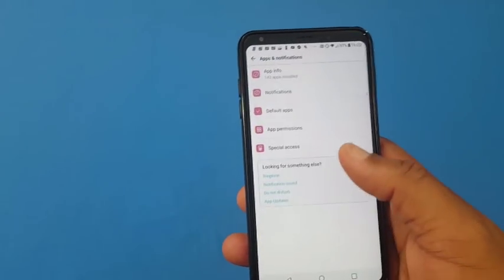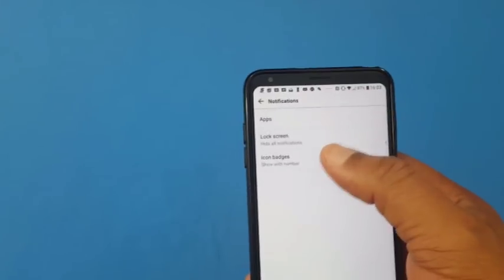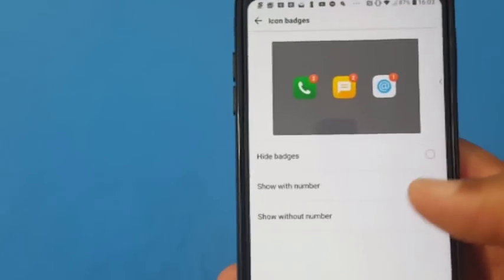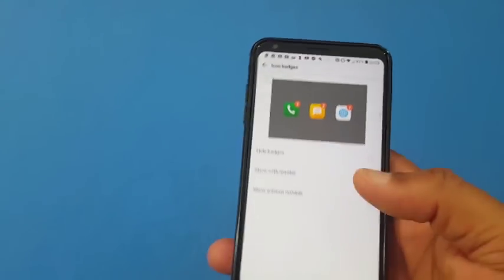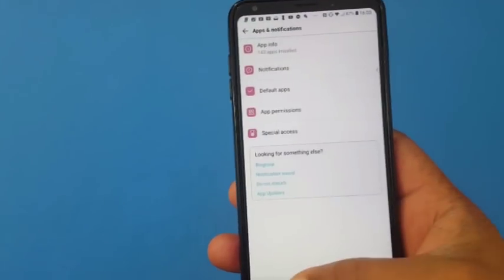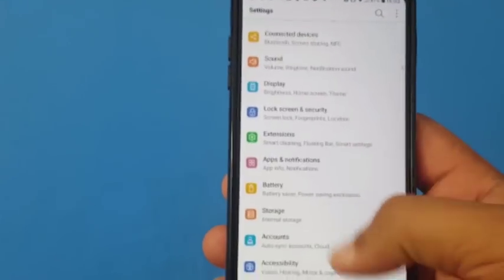Apps and notifications, that's where you can determine which apps get notifications. You can also change the badges or the badge without numbers. So you can change all that stuff right there. But nothing else in that notification area is new. It's just going to reconfigure the notification area a little bit.